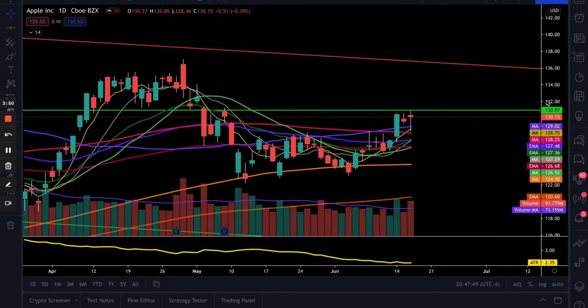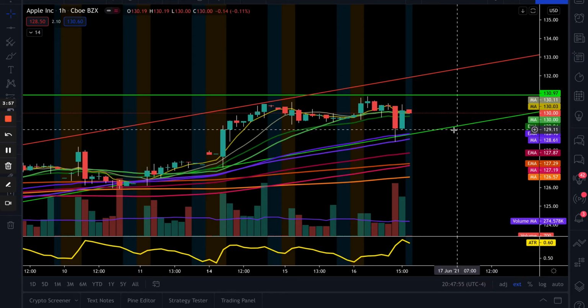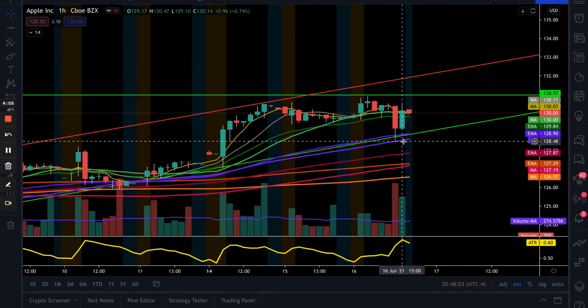And I mean, if we confirm that, definitely some nice upside. I'm not expecting a crazy move in Apple ever since they split. By the way, that was a beautiful bounce today. I mean, bounced right on the nose. That would have been a really nice spot to get in there at 128.5.